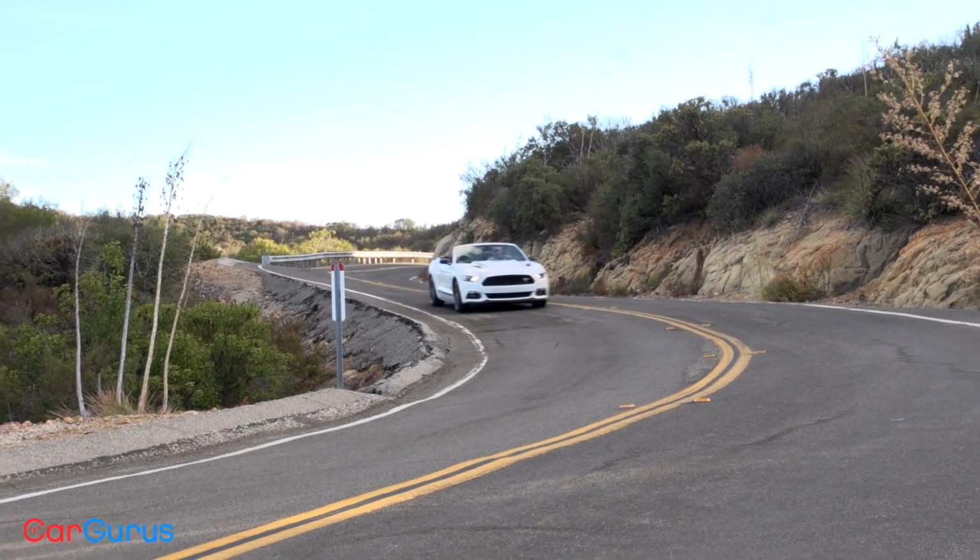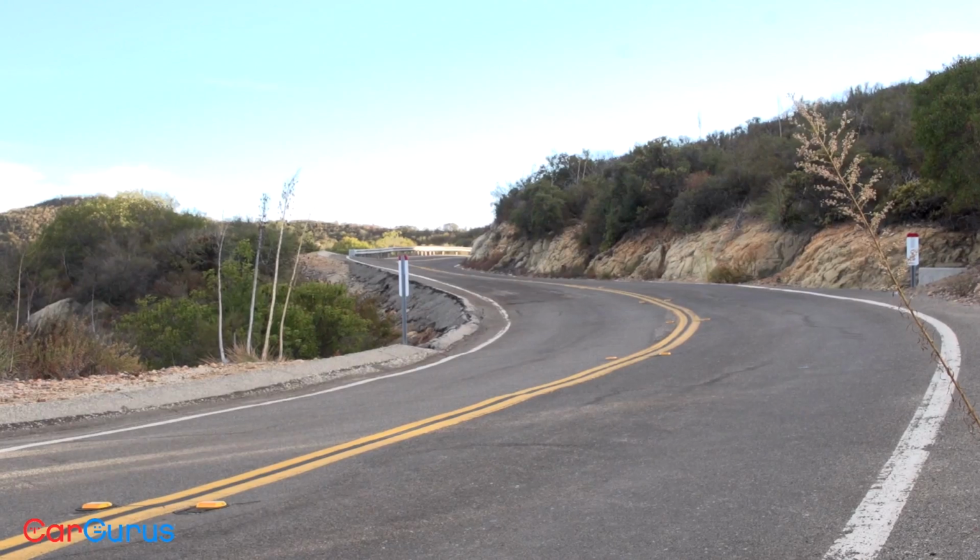Now, as you might guess, acceleration is fast, and the fuel economy sucks. I averaged 16.6 miles per gallon on my test loop, falling short of the EPA's estimate of 18 miles per gallon. However, to be fair, the engine was idling a little bit during a photo shoot, and all the highway miles were covered with the top down, and that's not the most aerodynamic way to drive this car.